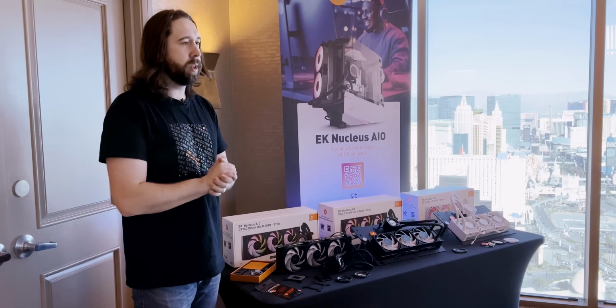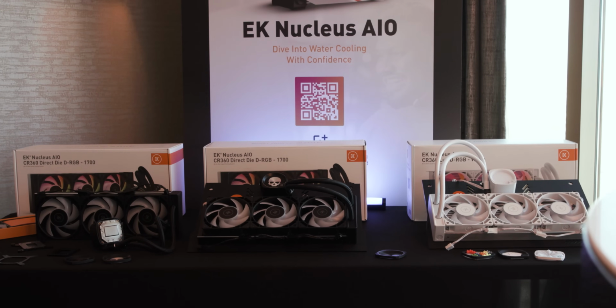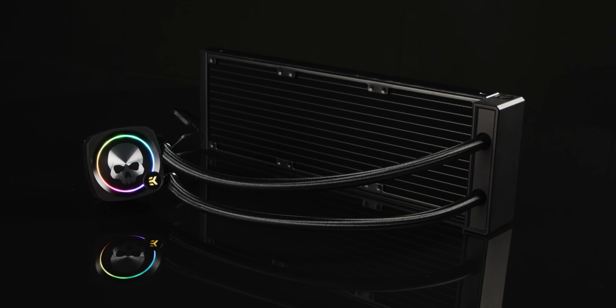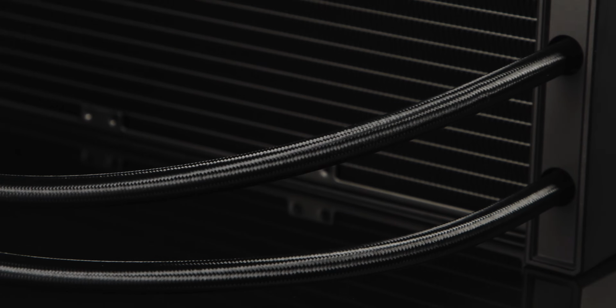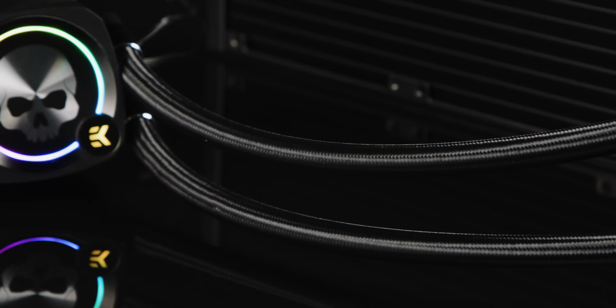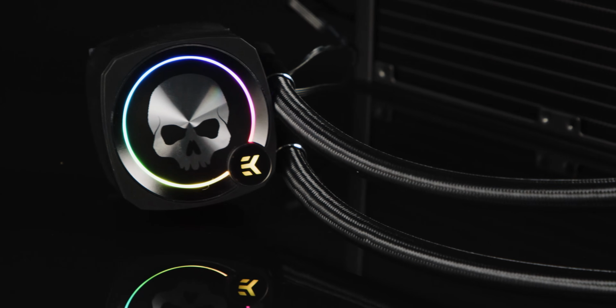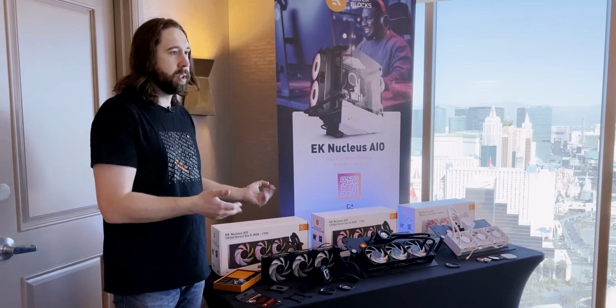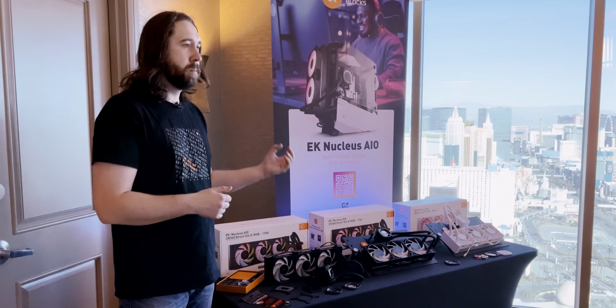So over here we have the latest EK Nucleus products. First and foremost is the very first in the world direct die AIO. This model is specific for LGA 1700. It always has a 360mm radiator and some very distinct changes to the cold plate. First of all, it's nickel plated to withstand liquid metal so that it won't impact the integrity of the copper. And it's also much thicker.